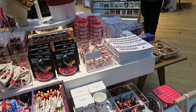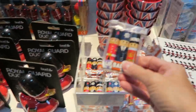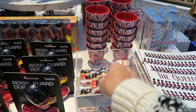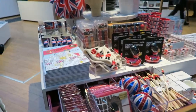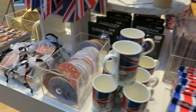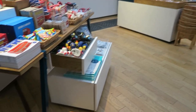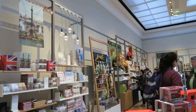So this is the gift shop. Look at these lip balms. Those are cute. Color of the Queen. So they sell cards and prints and little ducks. Look, paper lined them. And then here are books over here, and they have scarves.